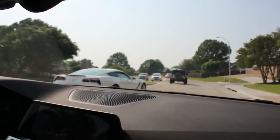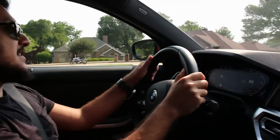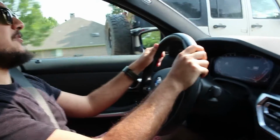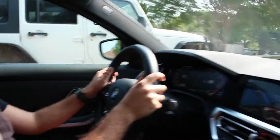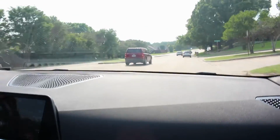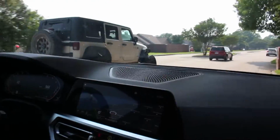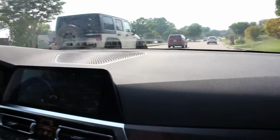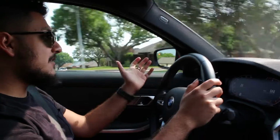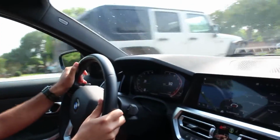So handling wise, the big elephant in the room with the G20, it has gotten bigger, so how does it drive? Steering wise, honestly, it's just a little bit better than the F30, I think. I think that they actually worked on the steering response a little bit. It's still pretty dead, you know, it has a dead center to it. You can't feel your tires on the ground on this car as well as the E90, and that's a given with the electronic power steering. They can't really do much to that, but in sport mode it definitely livens up. It feels better. Let's take a corner here real quick.